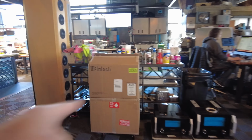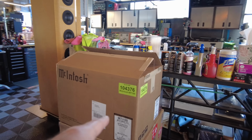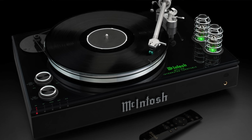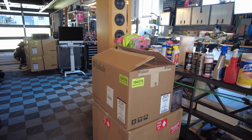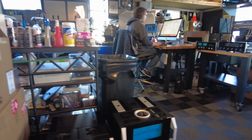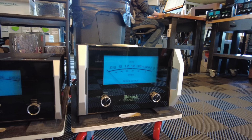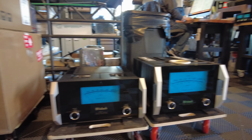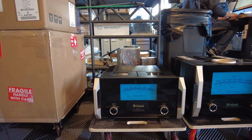And we've ordered every turntable. I love their pieces. Here we've got the MTI100. This is an integrated turntable that is a one-piece solution. I'm going to do a video on this one as well because it's a pretty innovative product. And then big monoblocks here, 1.25 kWs. That's 1,250 watts. And 611 monoblocks. These are 600 watt monoblocks.